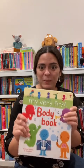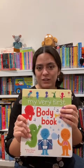And there's a series of these. I don't have them all at my market, but there's science, dinosaurs, the oceans, the woods. There's a whole bunch in this series if you want to get them online. You can type "My Very First" into the search bar and you can see all of the different ones in this series.